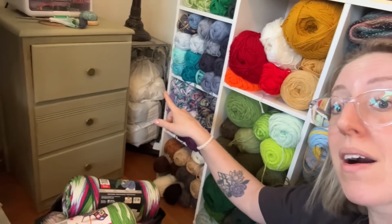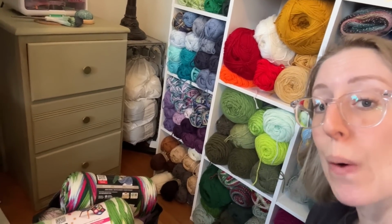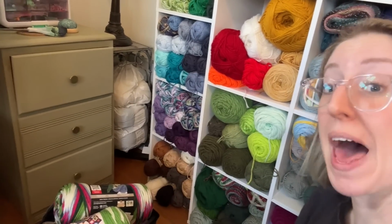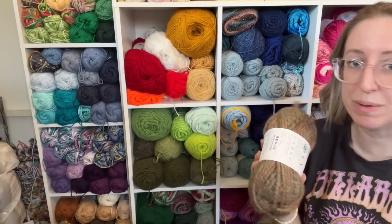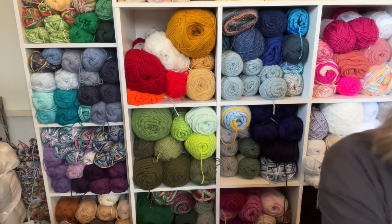It's all right there, tucked away until the holiday season. So that's where the rest of that is gonna go as well. And hopefully I'll be able to fit all of the rest of these in that corner, but time will tell.